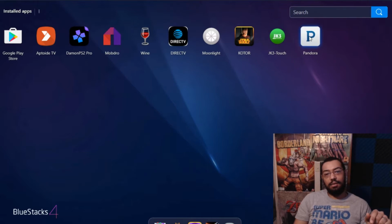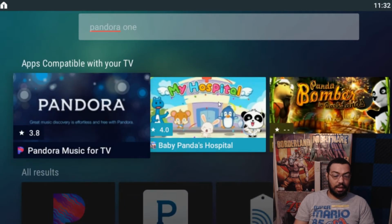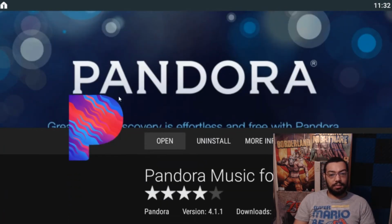And finally, for people who want to listen to music, I use Spotify because I have a premium account, but a lot of times before I had a Spotify premium account, I would use Pandora. You can get it from Aptoide TV over here. And when you find it, you're going to want to search for Pandora One. This is the one that you're going to want to get. Actually, this one will work right here, and I think that's the one I installed.